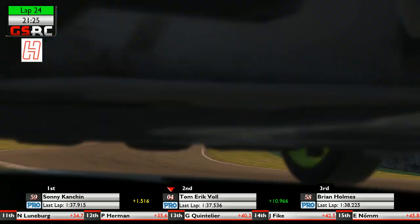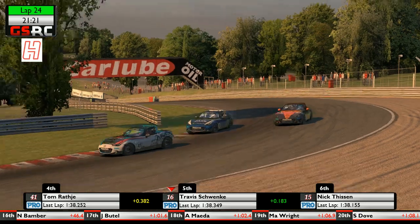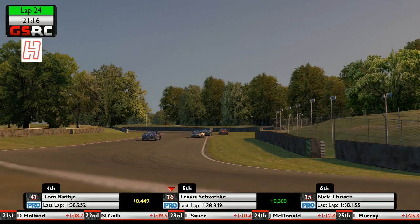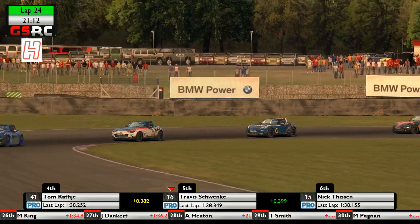At least half a second. At least that's working. Thyssen versus Schwenke. Schwenke defends into Druids corner. Around the outside goes the Gathering of Tweaker's machine. But that's not going to work against Dory, because look at that. Schwenke will just keep swimming on in 5th position.